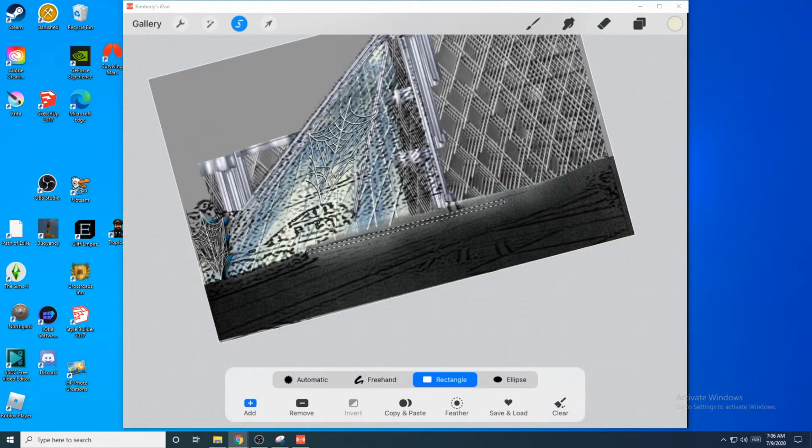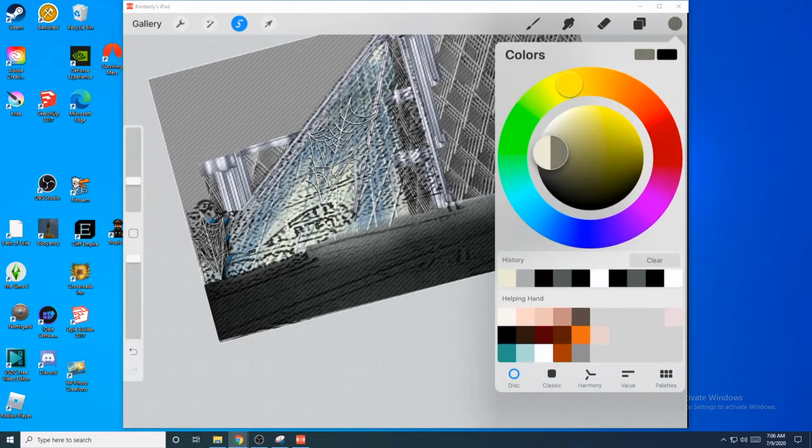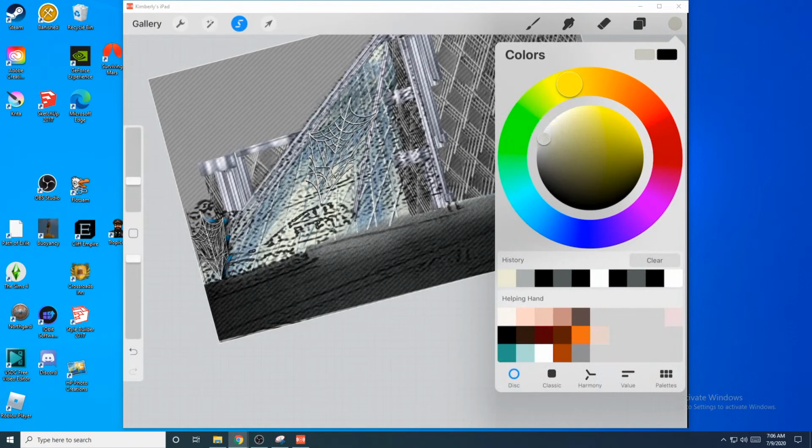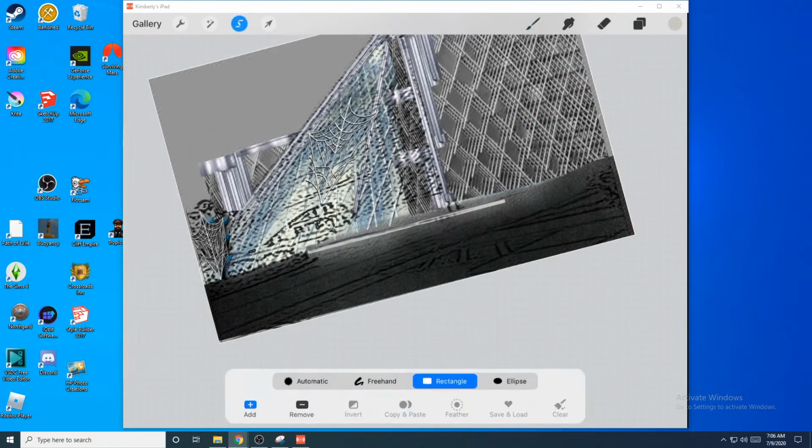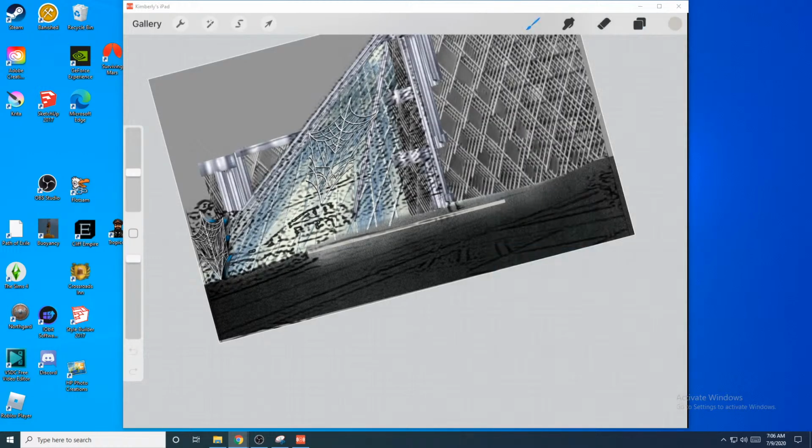Okay, and then we'll do another. Let's see. We'll do rectangle. Give it another layer just for giggles. And then we could put like trees or something in here. This is going to be like the edge of the sidewalk. Give it like a lighter gray. Let's see, we can merge.